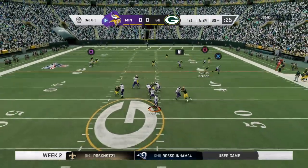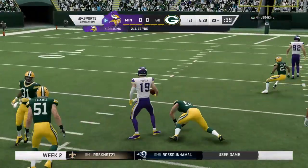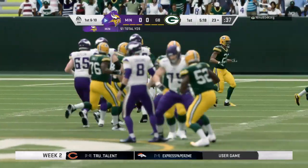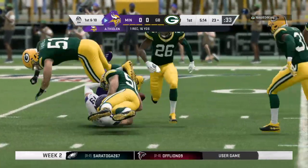On 3rd down, Cousins. Open man is Thielen. It's complete. His first catch, good for 16 and a first. A gain of 16 yards. They're piecing together a nice drive to start this one. Seems pretty scripted and pretty successful so far.